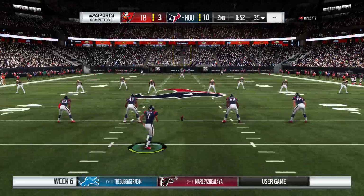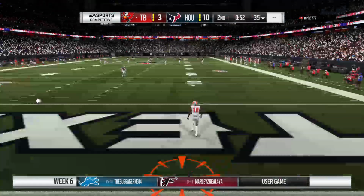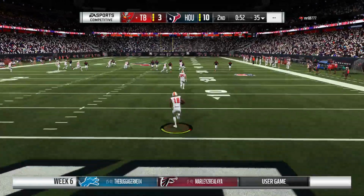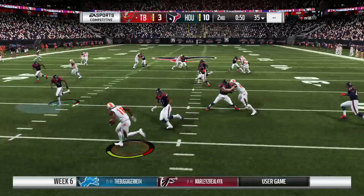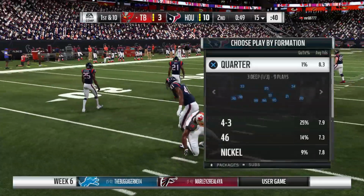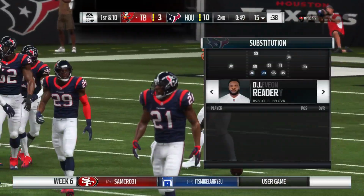Fairbairn now to kick this one away. This is taken about 7 yards deep. And he'll probably wish he'd reconsidered here. It will cost him 10 yards as he's down at the 15.